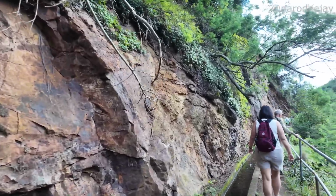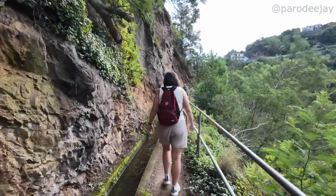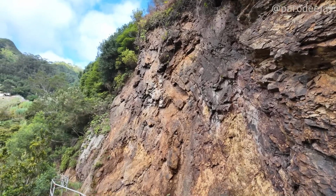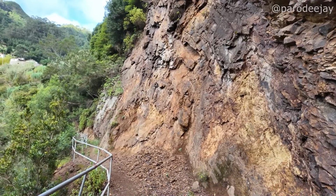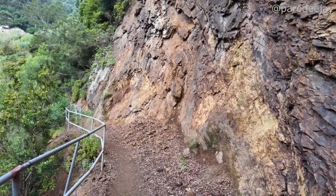There are some nice sections with handrails like this, but they are few and far between. The last eruption was 25,000 years ago. It's volcanic. Do you want to know my opinion? I think they're stupid. It's at least 400,000 years.